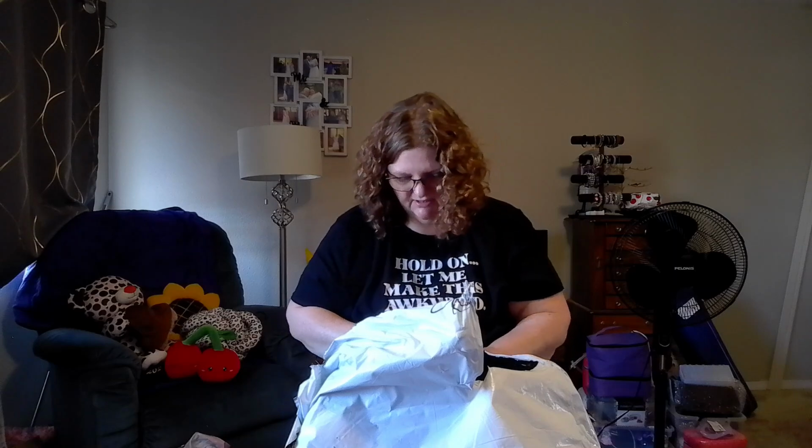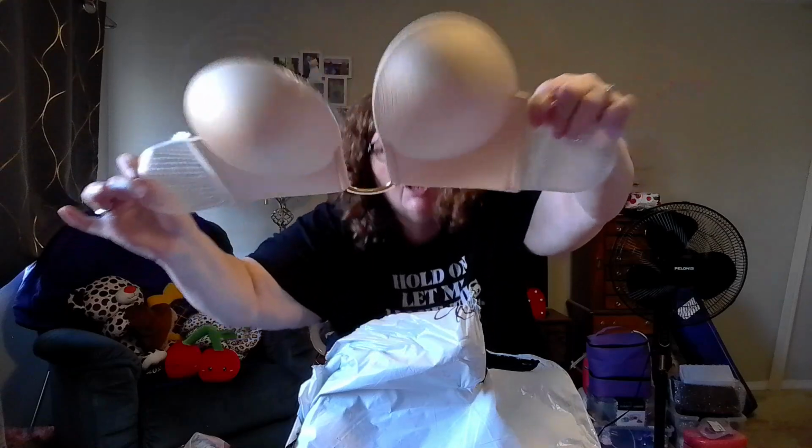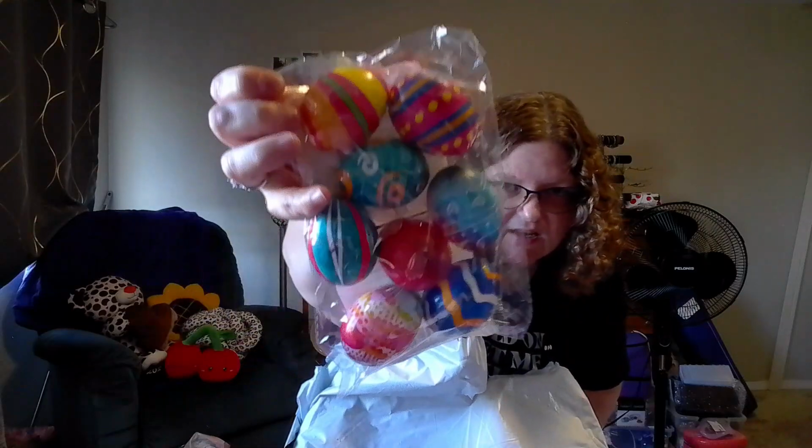For obvious reasons. Okay, this is one of those sticky ones. I wanted to try it. I've got some outfits that, because it's like, but it also goes low. So I don't know how that'll work. I've never tried one of those. This has got quite a bit of stuff in it. So these are squishy Easter eggs that I bought for Easter for my kids and my husband.